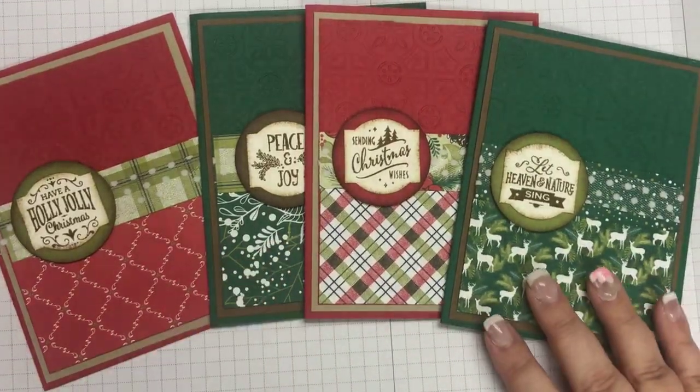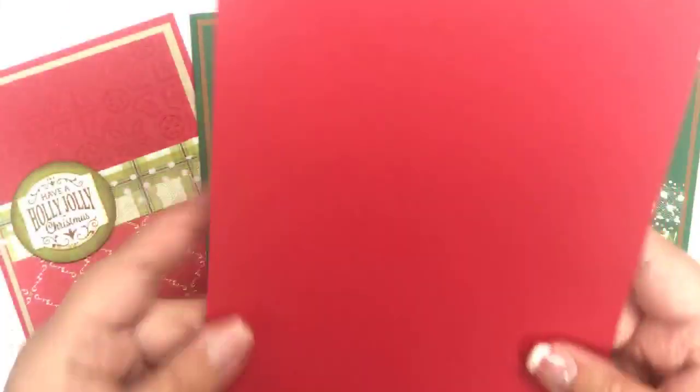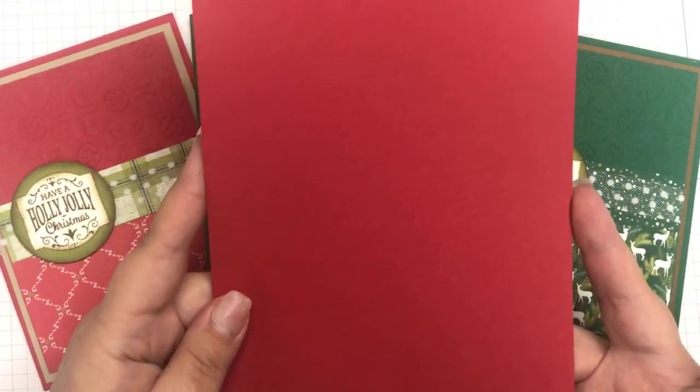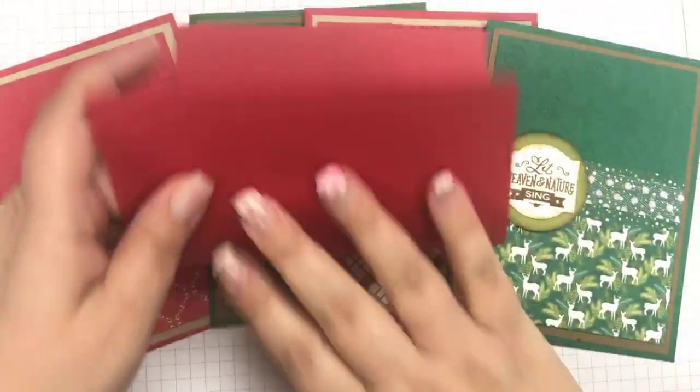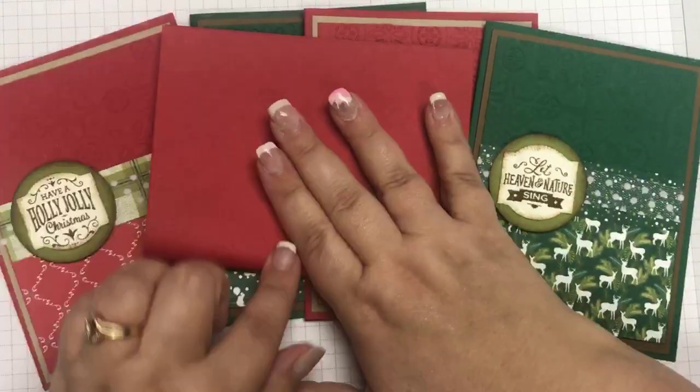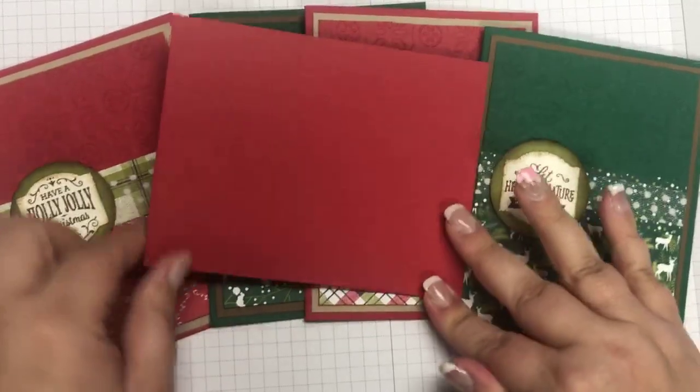So what I did to tell you the dimensions of these cards is this is just a standard piece of cardstock that I used as a base, the 5.5 by 8.5, and that is simply going to be folded in half, or you can score it and that becomes the base of your card.